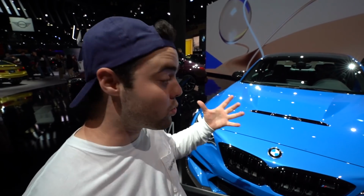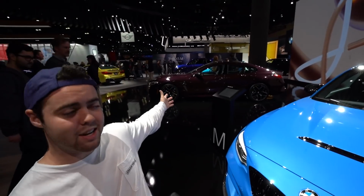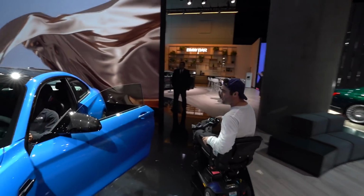All right, I gotta say BMW has been killing it with the individual colors for the release of their cars. Look how beautiful this M2 looks. Look at that 8 Series Gran Coupe. And then check out the roof on this thing. It's not an individual color thing, but the pattern of the carbon fiber on the roof is actually nuts.